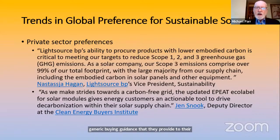So with that background, let me pass this on to Debbie Graham-Clifford from the Global Electronics Council to start to walk through what is behind and what is in the sustainability criteria for the EPEAT Eco label for solar.